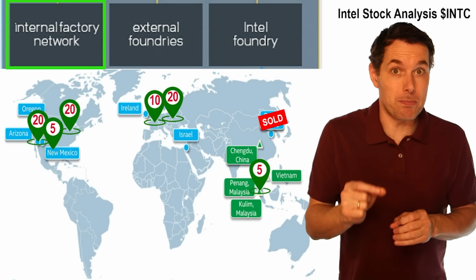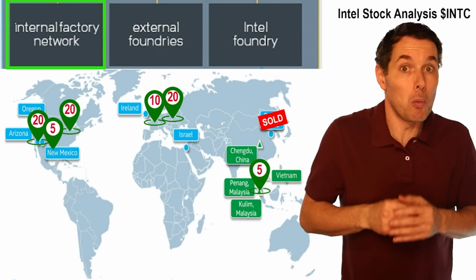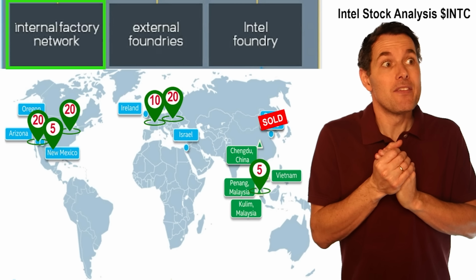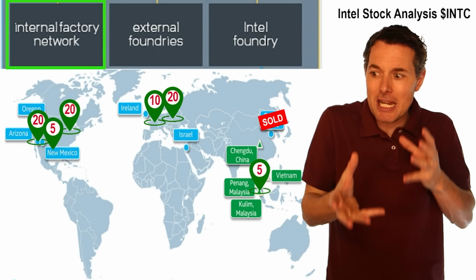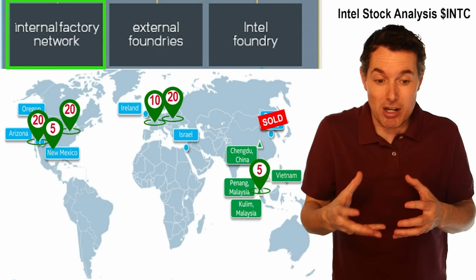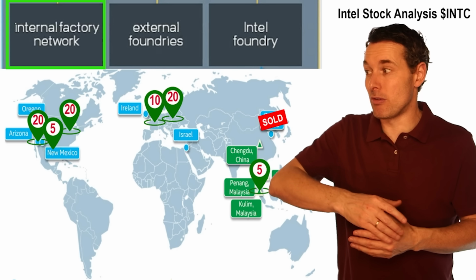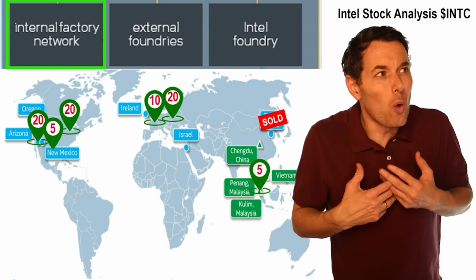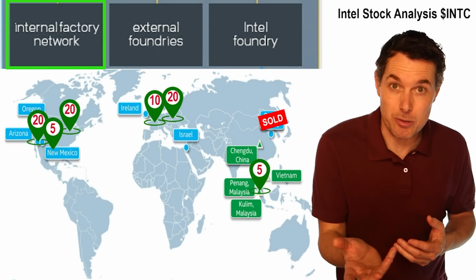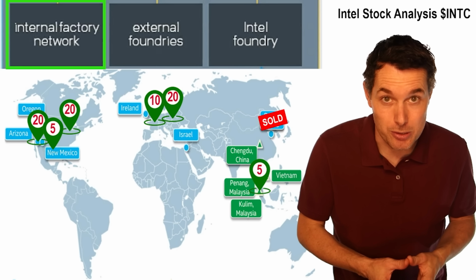Now, this is important because, we saw the chart before where Intel stock was tumbling. One of the big problems that they've run into is that they have not been able to meet their manufacturing goals. They have run into problems time and time again, and it's mostly either because they're running against their own capacity or they're running into their own development issues. Most of this whole plan is designed to correct those issues.